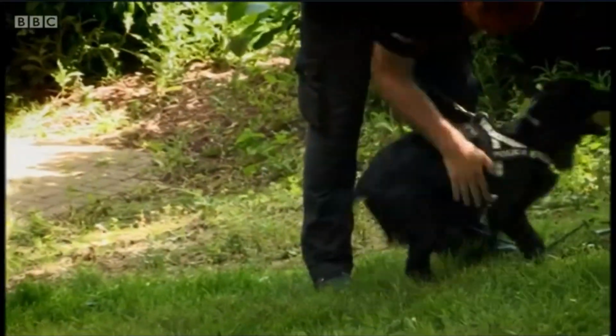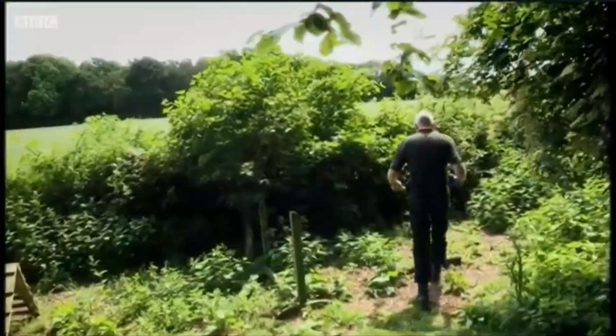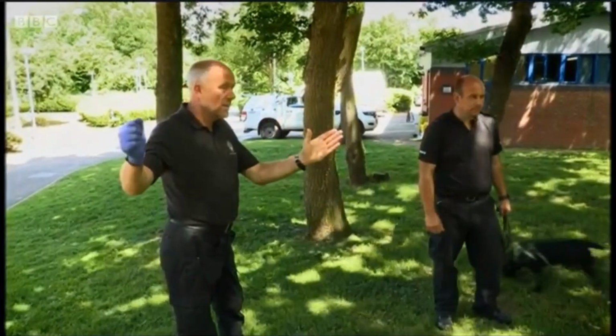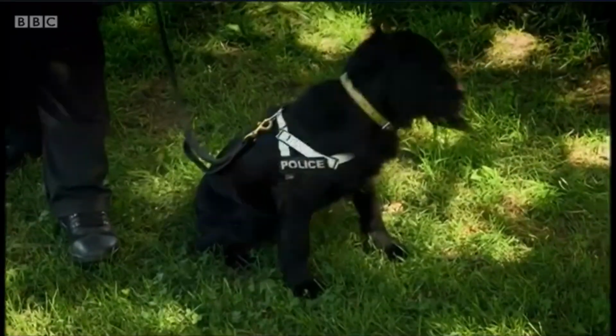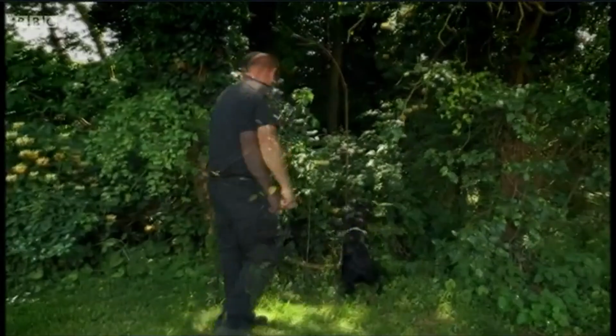Time for a tougher test. What I'm going to do now is put out a hide in a live environment and move on and hopefully develop the dog from the indication on the wall to indicating over in the open. So what I'd like you to do, Paul, is search this small area here. We're going to move on from indicating against the wall to indicating on a hide that's hidden out there. OK? The hide is a packet of drugs concealed in the undergrowth.